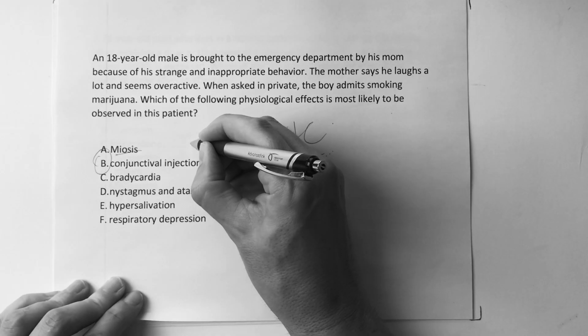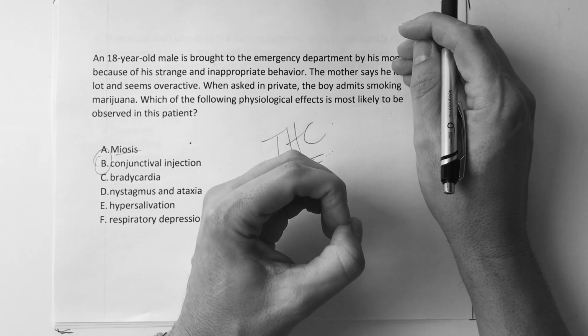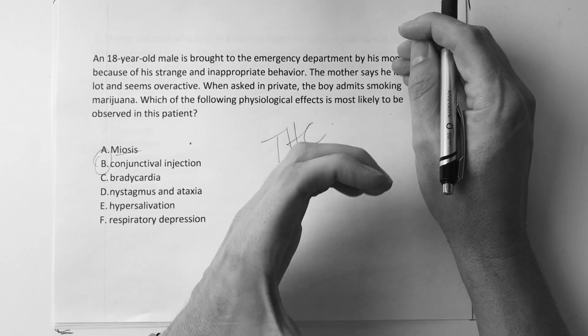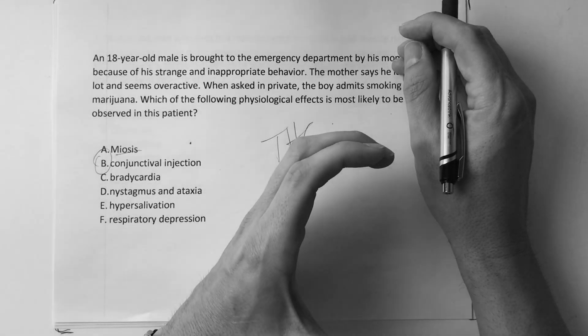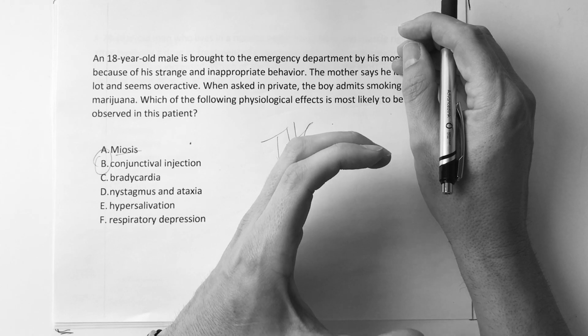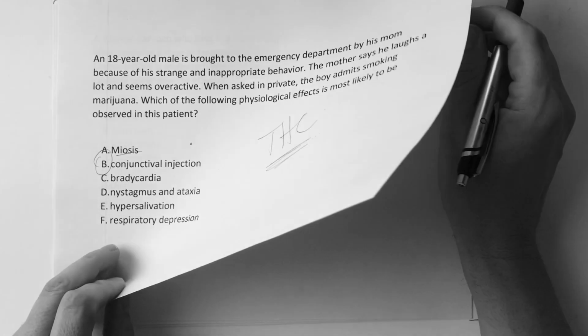Meiosis, pinpoint pupils, I always think like this. If it's an opioid intoxication, I say opioids like an O, so it's pinpoint. If it's cocaine, my eyes, in an overdose, my eyes are going to be bigger, right? Cocaine, big C. And then pinpoint pupils is going to be the opioid. Alrighty. And let's go to the next one.